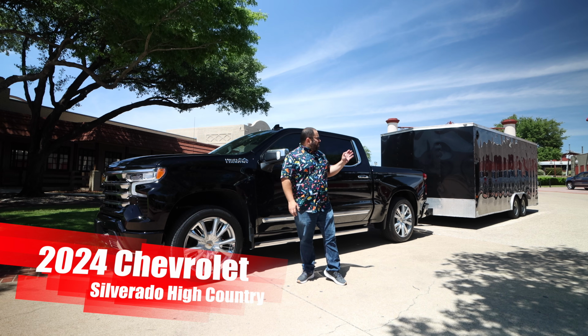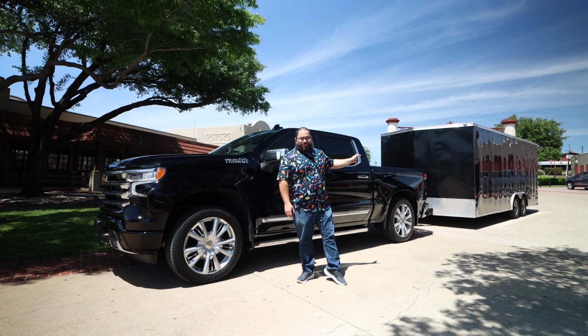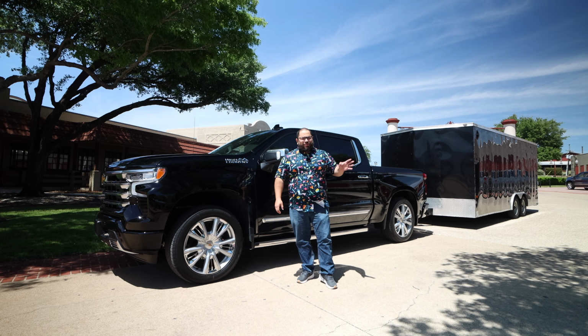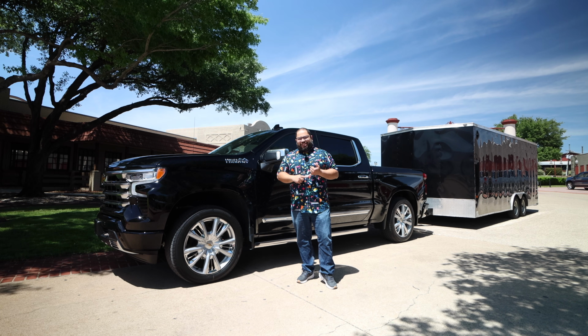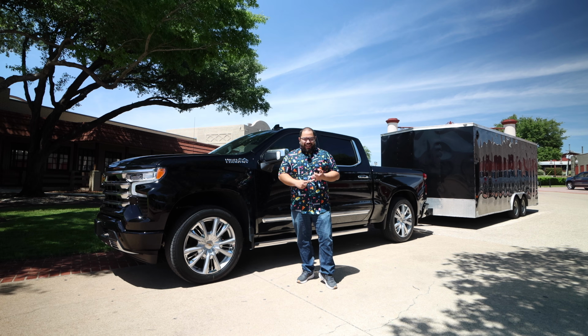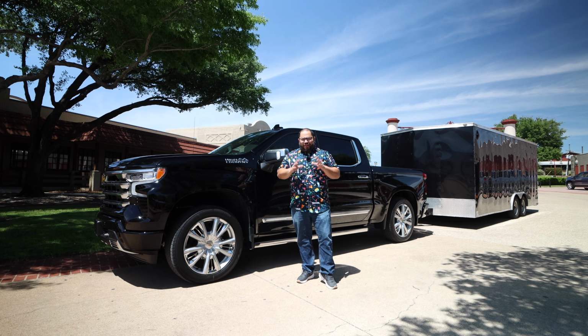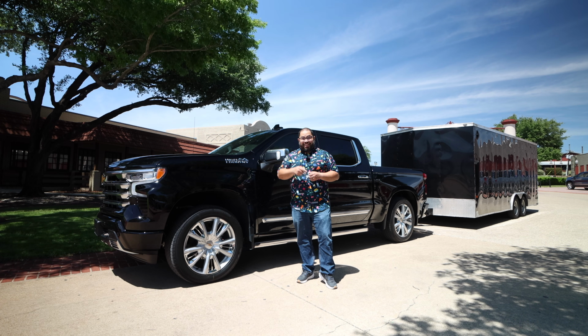Today we're going to be driving the 2024 Chevy Silverado High Country. And we're not just going to be driving, we're actually going to be towing. Yes, this has a big trailer in the back, and this is, I believe, my second or third time towing, so let's see if Super Cruise is going to make this towing experience really easy, along with all these different cameras we have, and just the trailer brakes, all these great features that this guy has. So let's go ahead and get towing.